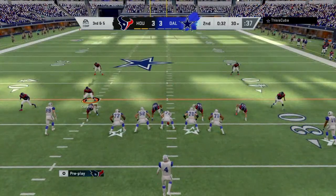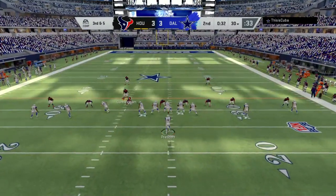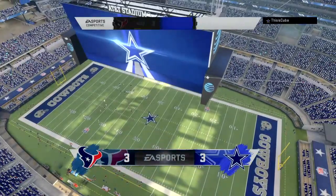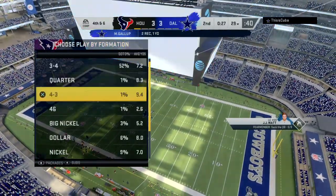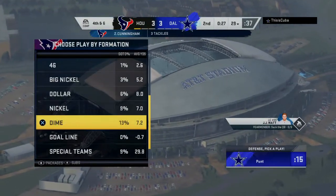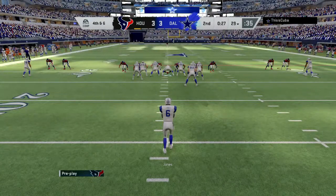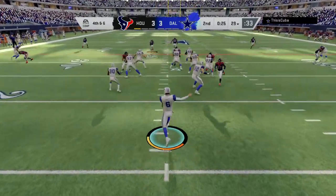And it looks like we've got a dime set here defensively. 6 DBs in the game. Here's Prescott. He's going to find Gallup here, complete. Now the Texans will use one of their 2 remaining timeouts, as they'll stop it with 27 seconds remaining here in the second quarter. So on fourth down, here's Chris Jones to punt it away. DeAndre Carter's deep for the Texans.